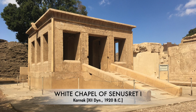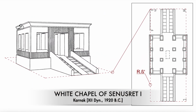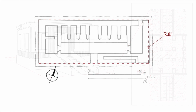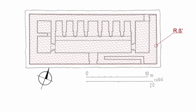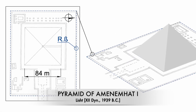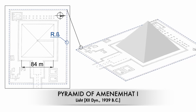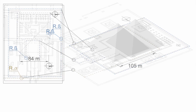After Mentuhotep II, pharaohs like Senusret I kept on building using the geometrical pattern in order to design such well-known temples as the famous White Chapel of Karnak, that has the same proportions as the mysterious temple situated in Qasr el-Sagha, belonging to the same dynasty, and on whose temple on the top of the hill of Thoth he used the geometrical pattern too. The predecessor of Senusret I, Amenemhat I, not only founded the 12th dynasty, but he revived the pyramidal architectural tradition, almost 2 centuries after the last of this sort of constructions.